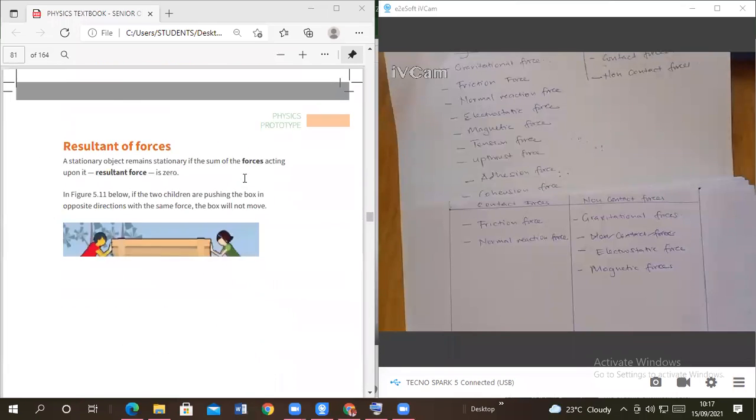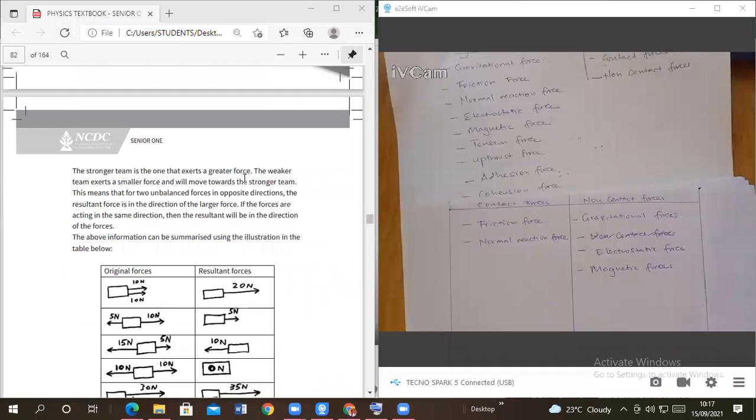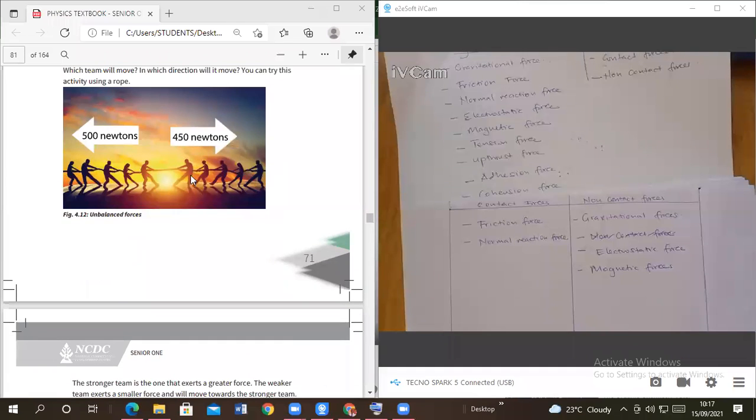Do you see this gentleman pulling a rope? The force that is inside this rope is what we call the tension. Are we together? And for that force to be in that rope, there must be someone touching that rope and pulling it.